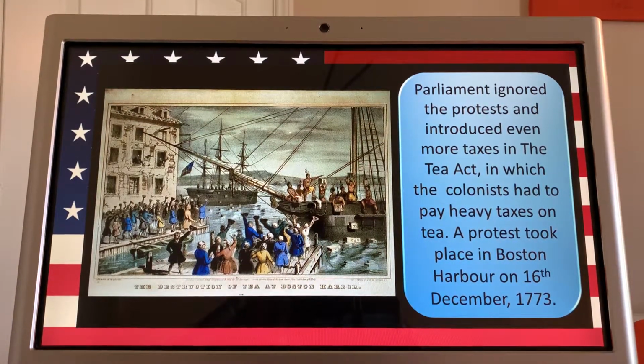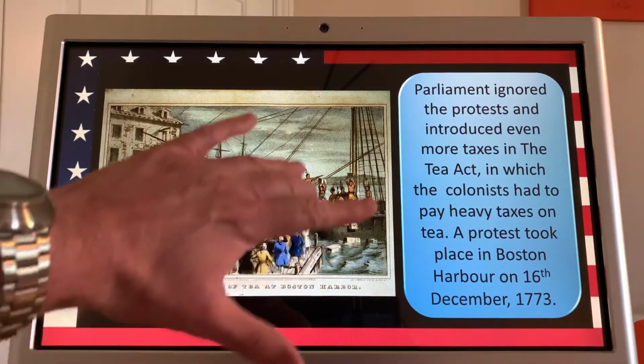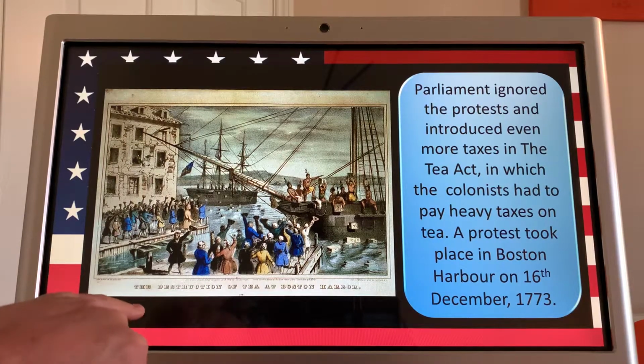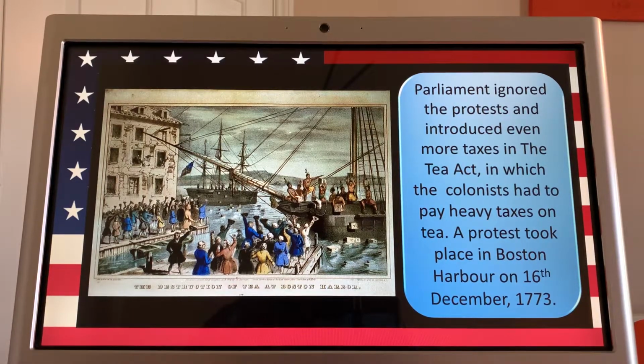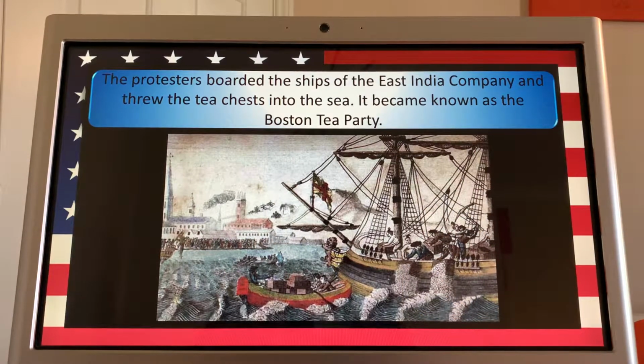Parliament ignored the protests and introduced even more taxes in the Tea Act, in which the colonists had to pay heavy taxes on tea. A protest took place in Boston Harbor on the 16th of December, 1773. And you can see here, there's a depiction of what happened. You can see some Native Americans here. And it says, "The destruction of tea at Boston Harbor." The protesters boarded the ships of the East India Company and threw the tea chests into the sea. It became known as the Boston Tea Party.